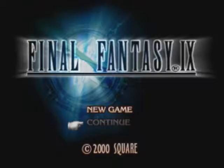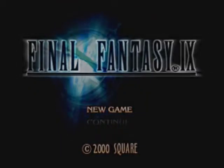Final Fantasy IX, made in the 2000s by Square for the original PlayStation, one of the last games that, actually, I think this was the last game that I had bought new at retail for the original PlayStation.